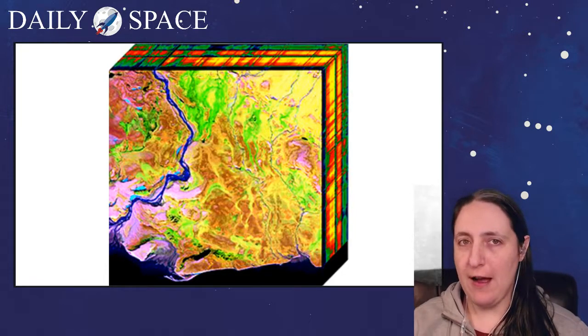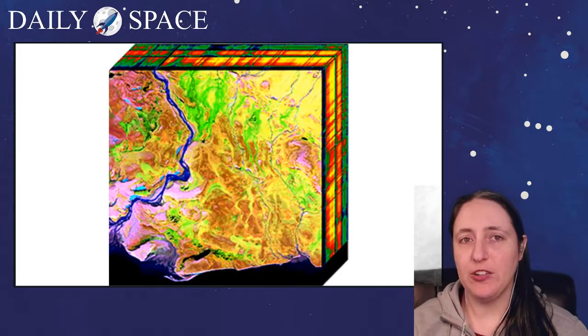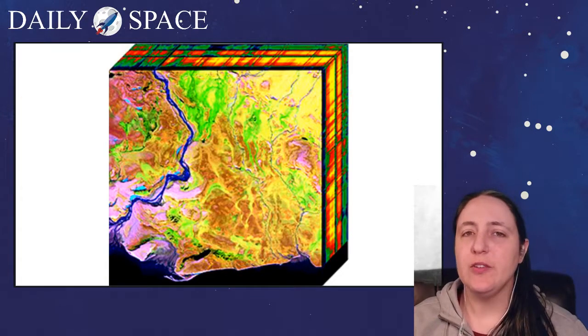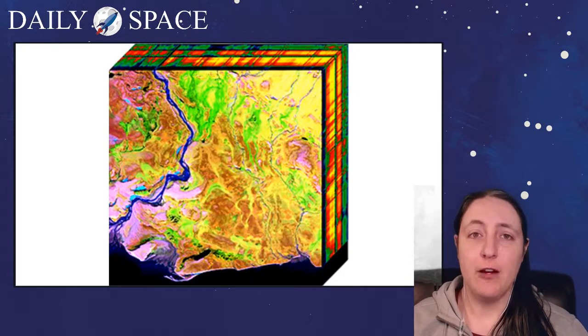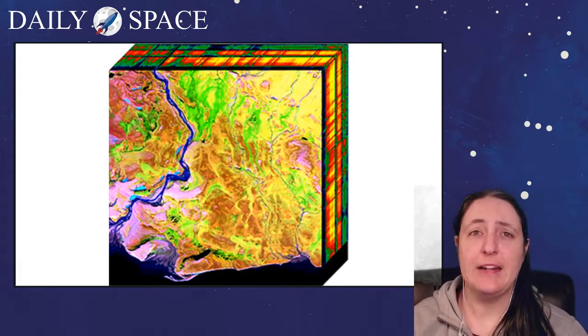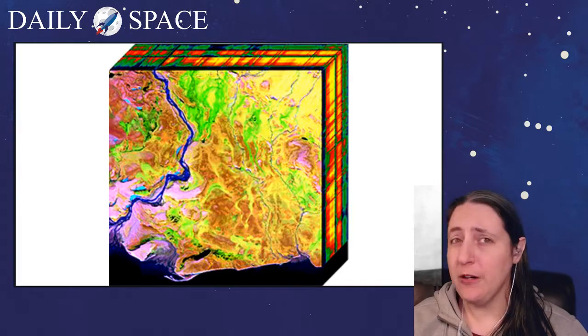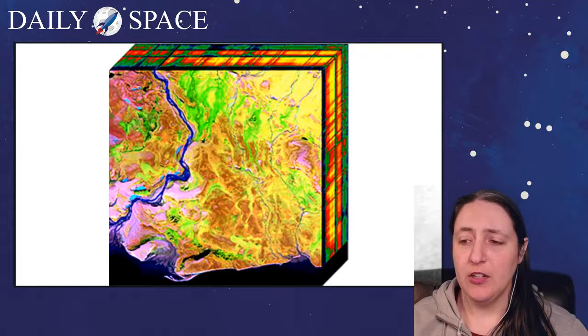So why hyperspectral? As I just said, things tend to have a unique spectrum, so it's easy to identify what you're looking at, which makes this great for things like remote sensing, monitoring environmental and agricultural conditions, or finding a spot you want to mine. So if you want to observe it and you really want to know what you're looking at, use hyperspectral.